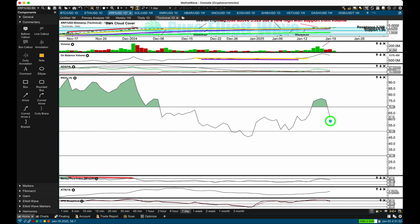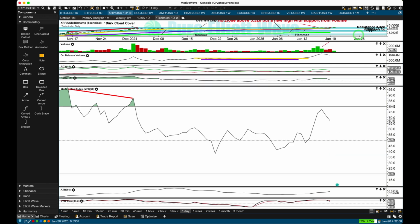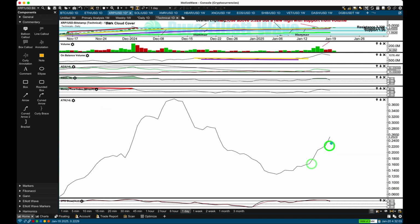Tiny little pullback for January 19th has brought RSI back into neutral, so there's plenty of room for the larger upward trend to resume. Money flow is still neutral, and range is starting to increase after that consolidation, and we got a new all-time high, but not on a closing basis. We did get a new all-time high. Now we've got a tiny little bit of a consolidation, but range is still increasing. Volatility is favouring the upside. This is very, very bullish for XRP.